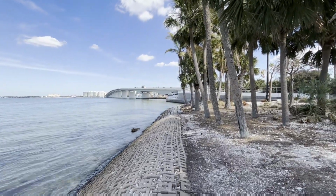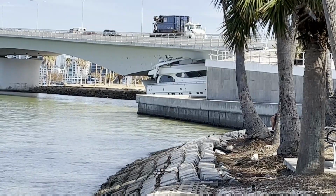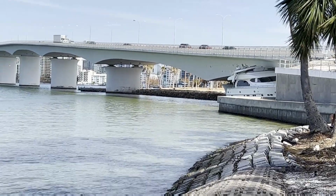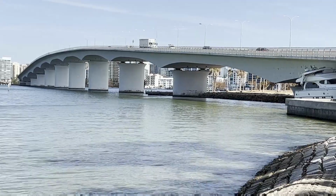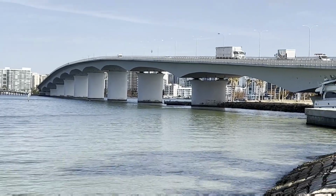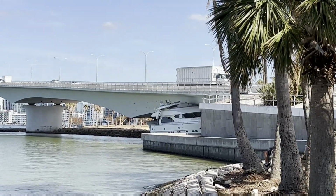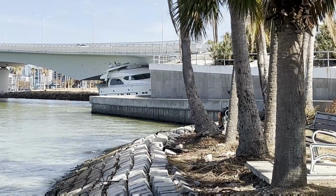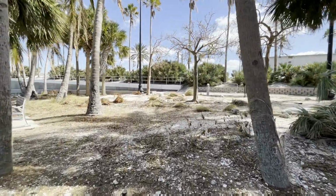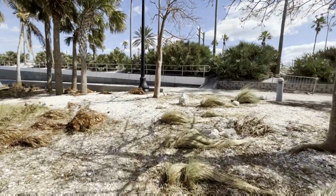Oh, there's a boat stuck under the bridge. Whoa. Lodged under there. Let's go look at it. Can we get close to it? I think I have to go up and walk all the way around here. Wow, that looked like a really nice boat too.